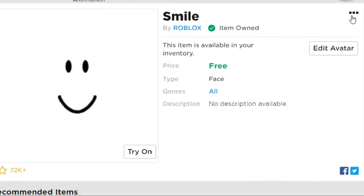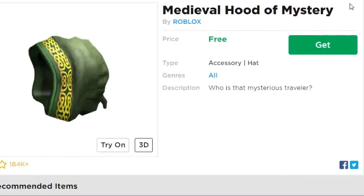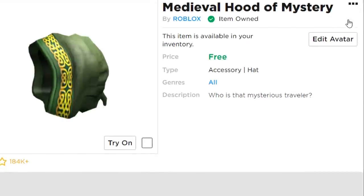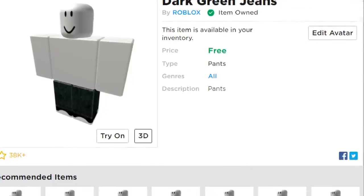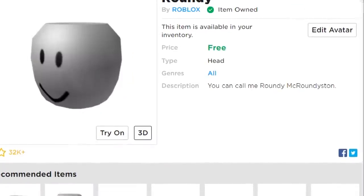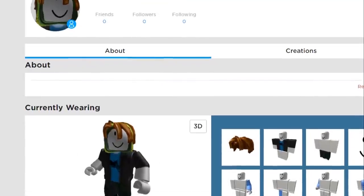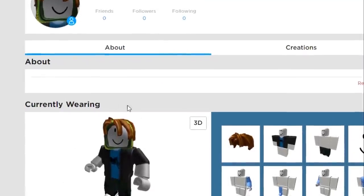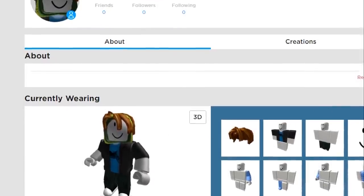Alright, so I already have the smile and it's already on my avatar, so you already get that by default. Let's go ahead and put on this hood. I already have the jeans on. It's like Roblox just lets you have clothes just for signing up. And if we take a look at my guy here, he's looking very beautiful. Freedom Man! Anyway, let's go ahead and continue looking at these free items.